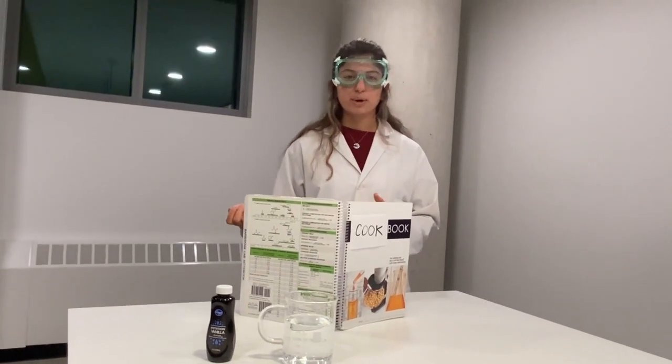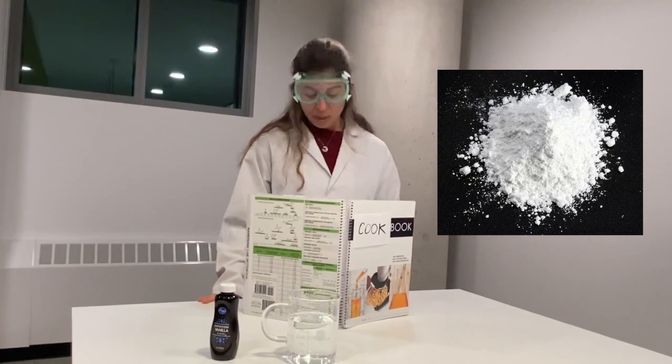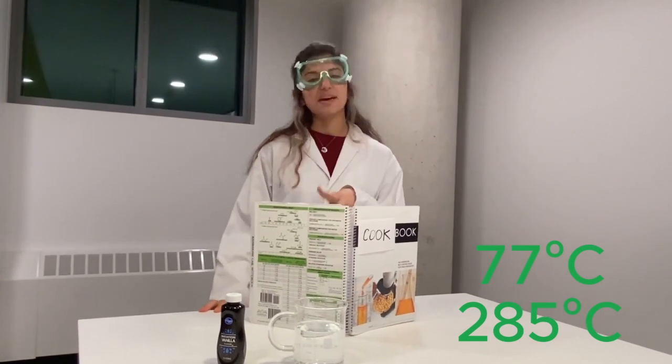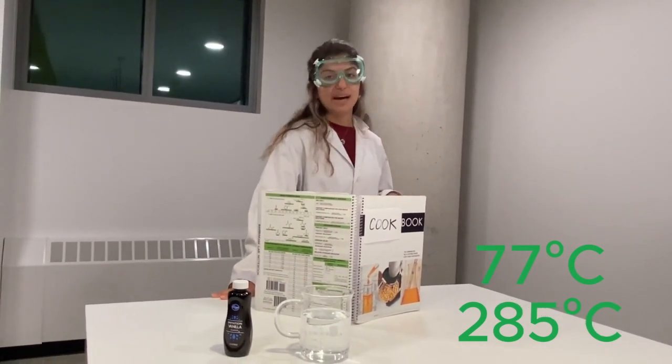What am I looking for in terms of properties? Your product is going to be a fine white powder with a molecular weight of 166.17 grams per mole, a melting point of 76 to 78 degrees Celsius, and a boiling point of 285 degrees Celsius.